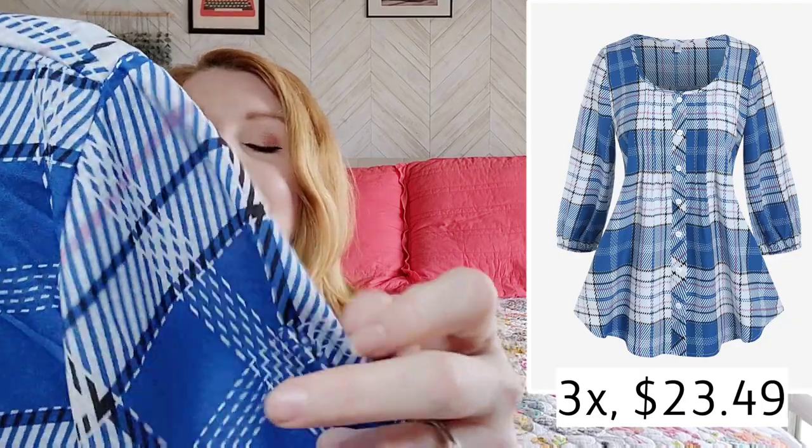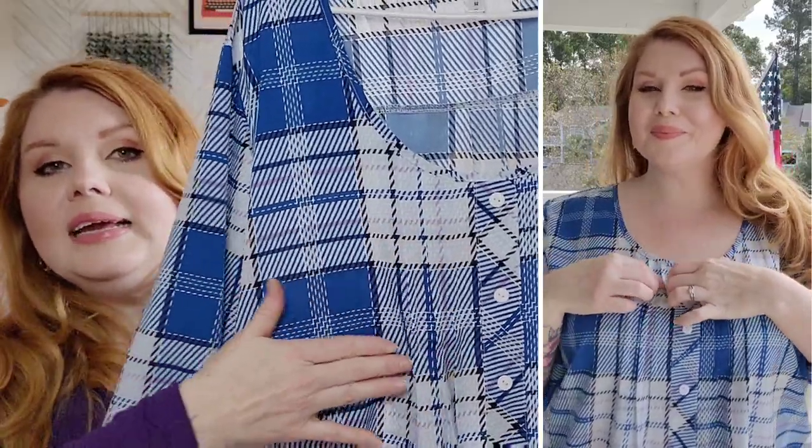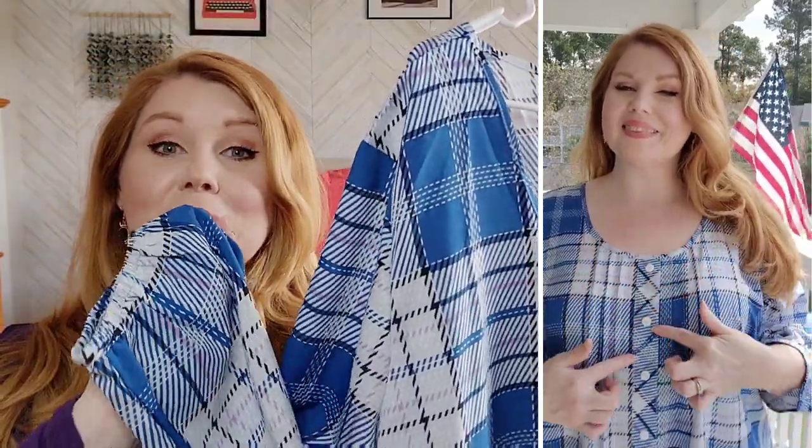I love the plaid in this one. It's so pretty. It's just blue and navy, light blue and purple and white. I think it's so pretty. You just pull it right over your head. There are faux buttons right here. You've got some pleating at the bust, and you've got elastic at the wrist.